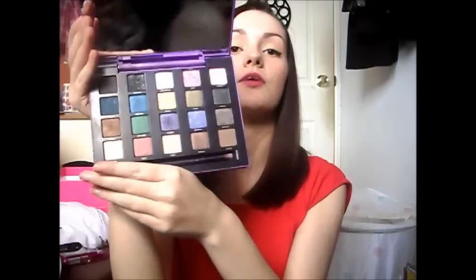Least used, my least used palette, probably that one. I do use it, just not a lot. Most used palette, my most used palette at the minute is this one, the Urban Decay Vice 2. I just love it, and I use it when I go to work, because it's got these neutral shades down the bottom. Sorry if I'm blinding you with a mirror. I used it for Valentine's Day on Friday the 14th, and it's just got so many great colours in it. So that's my most used.